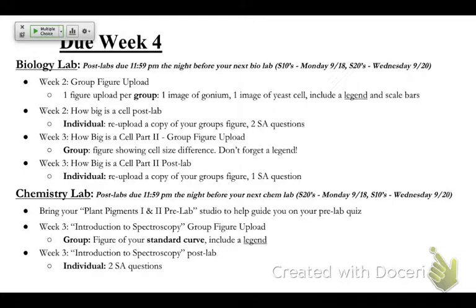I think you guys have a good idea of what to do in chemistry. Just as a reminder, we do have both sets of assignments for week 2 and week 3 due for biology because we had pushed them back the week before. All of those assignments and quizzes should have been set so that even if you had submitted them early, you can resubmit them. Remember, for the group figures, we just need 1 submission per group. The last submission that you guys submit before the deadline is the one that will be graded.